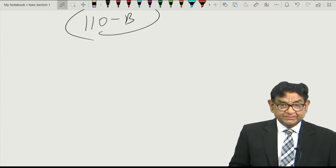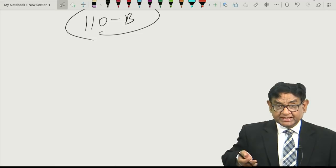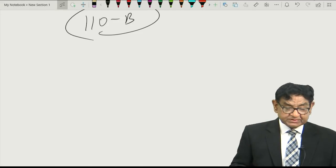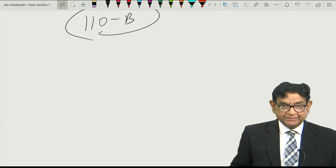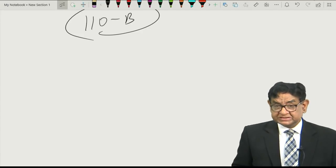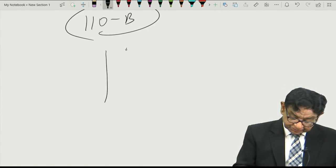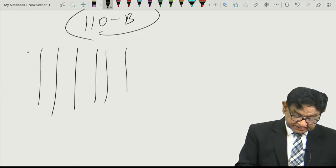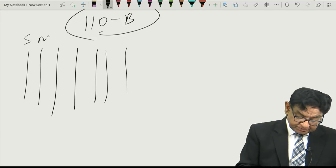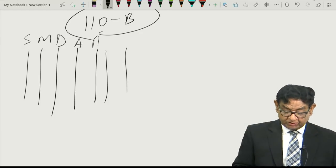Question 111. Lumbar puncture is being done. Again, a simple question. If you just think very quietly, where does the CSF flow? This is the spinal cord. This is the pia. This is the arachnoid. This is the dura. Then muscle, skin. Skin, muscle, dura, arachnoid, pia, and the spinal cord.